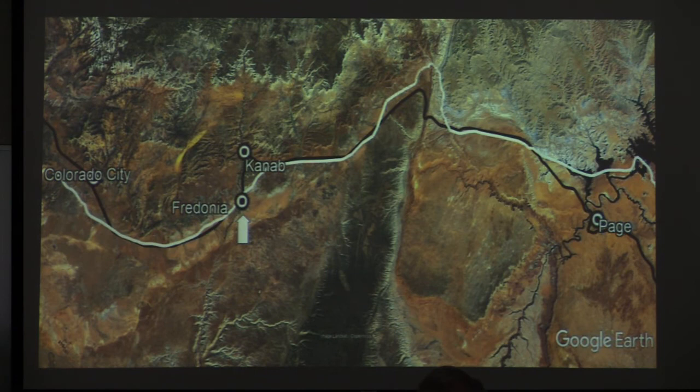And that's where you get your permit to do the Wave? At the Grand Staircase on East on 89. Yeah, the Grand Staircase Visitor Center. Be there at 8:30. Cross your fingers.